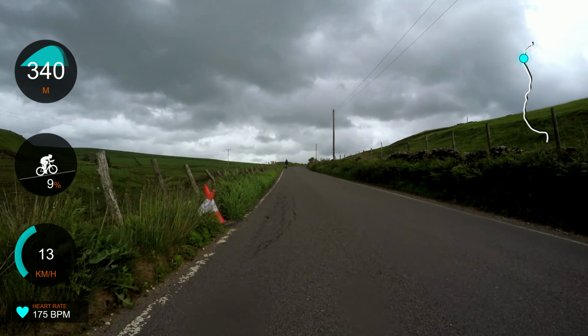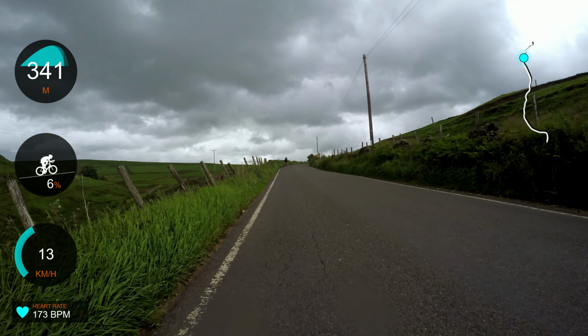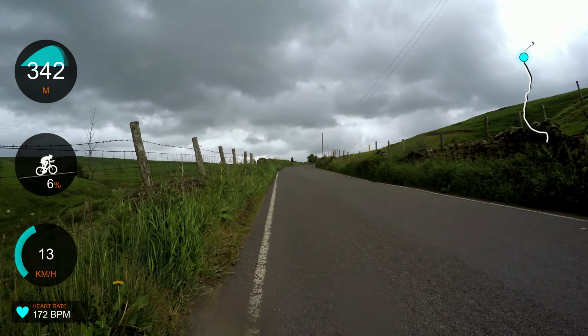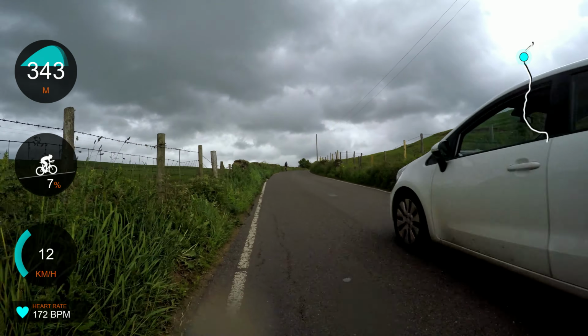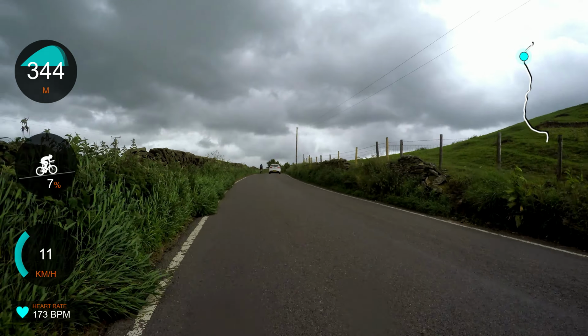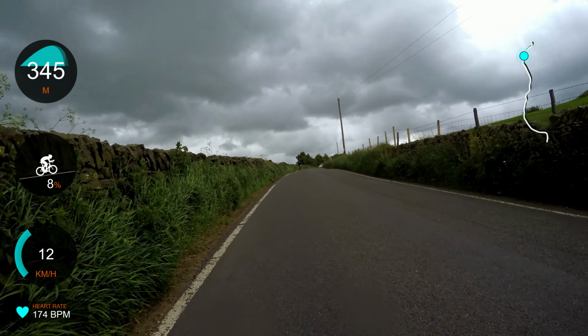Section just before coming up to here, I had quite a nice tailwind, which gave me a nice boost physically and mentally. It's nice having that. You normally feel like no matter which direction you're going, you get a headwind.